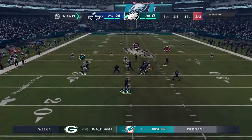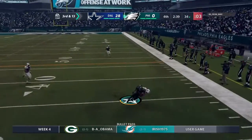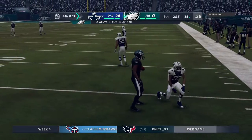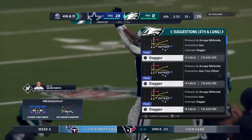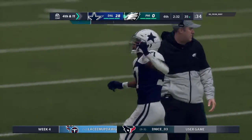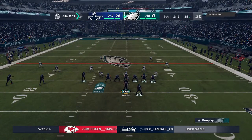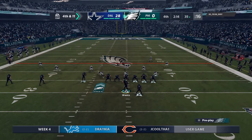Play action. Now Wentz. That'll be caught. Rager with it. And he's able to take this one up to the 35-yard line. 2 yards is all they'll get on the completion. It's 4th down. And they're indeed going to go for it here on 4th down. So trailing here in the last quarter. Let's see how this plays out.